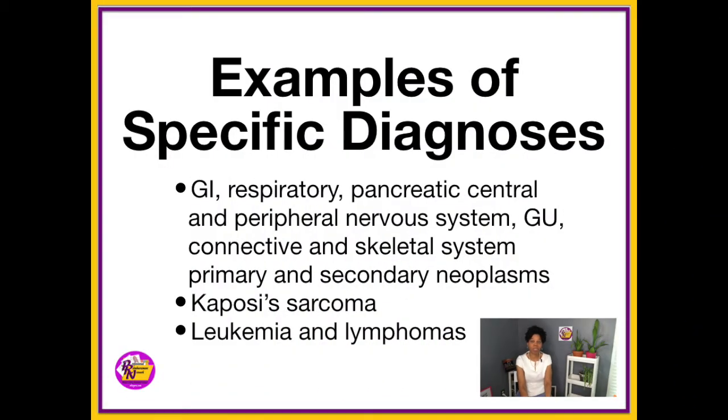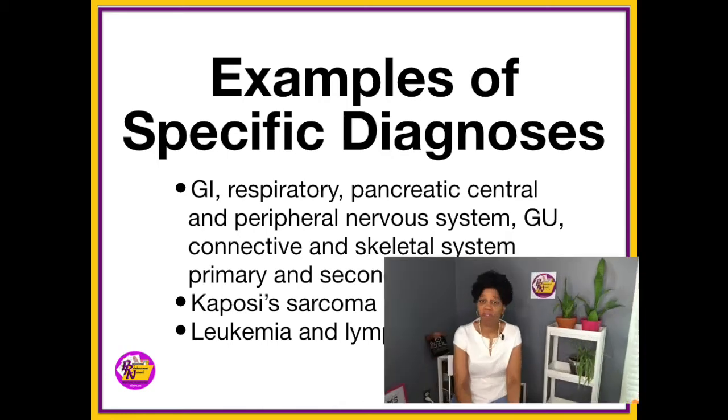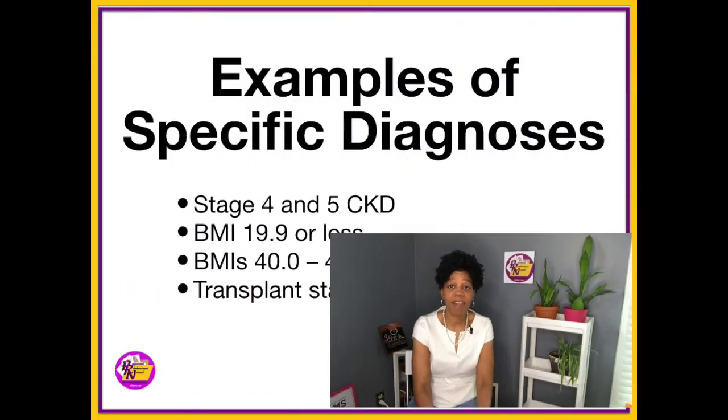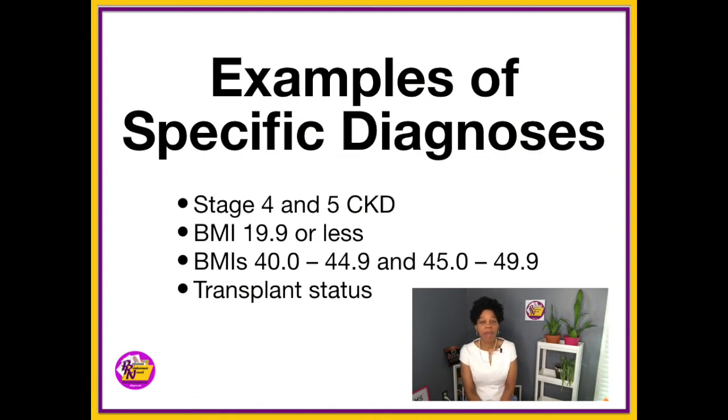Common examples of the specific diagnoses that will change from CC to non-CCs are as follows: GI, respiratory, pancreatic, central and peripheral nervous system, GU, connective and skeletal system, primary and secondary neoplasms, Kaposi sarcoma, leukemia and lymphomas, acute blood loss anemia, chronic heart failure, ulcerative colitis and Crohn's disease, cutaneous abscess, Reiter's disease, stage 4 and 5 chronic kidney disease, BMI of 19.9 or less, BMIs of 40 to 44.9 and 45 to 49.9, and transplant status.